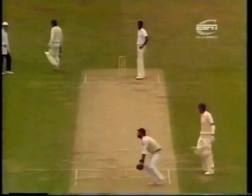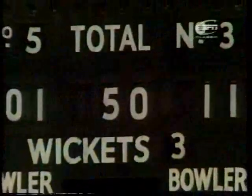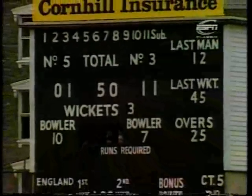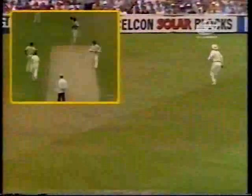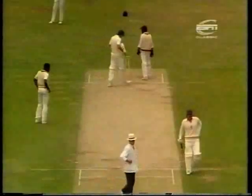So it sees Chris Tavery into double figures. 50 also up on the board for England. It's taken some little time, but it's been desperately hard work out there. He's got it through this time, though. Squirted away down to third man. It's racing down towards that boundary. And it's 4 to Tavery.